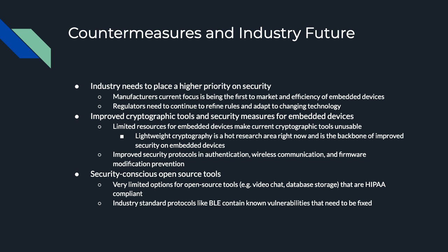And the last thing that needs to happen, and this will hopefully happen over time, is that there's really not a whole lot of open source tools available for some of these manufacturers. It requires a lot of them to develop these technologies in-house, which is obviously very expensive.